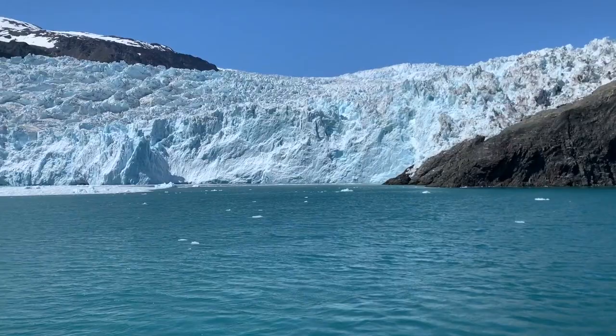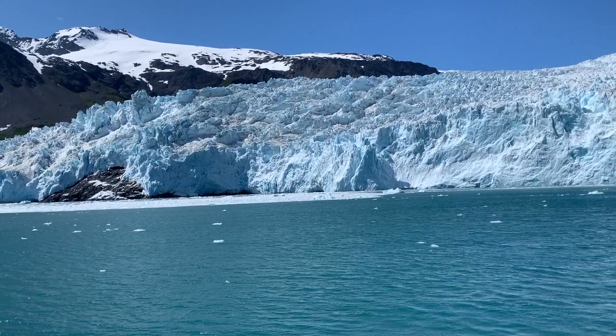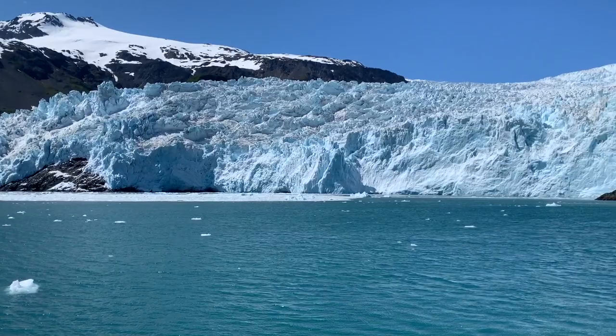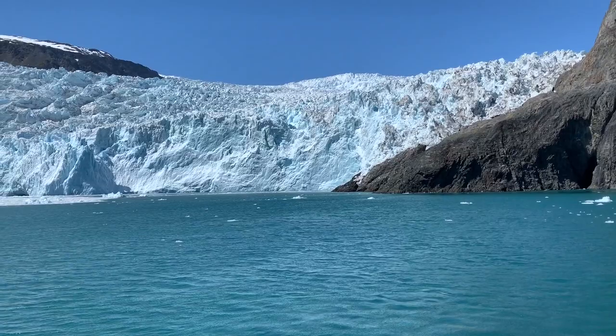Now, another thing you might notice, and we're often asked the question, how come that ice looks so blue? It's actually an optical illusion, because as the sunlight enters that ice, it's refracted over and over again by the tiny air bubbles in the ice until only the strongest end of the visible light spectrum, the blue end, reflects back out.